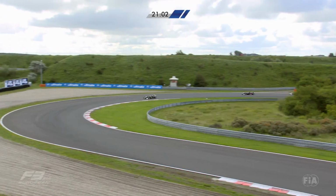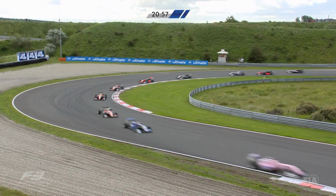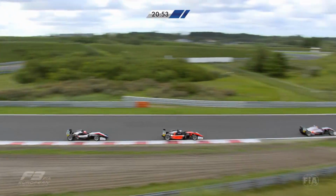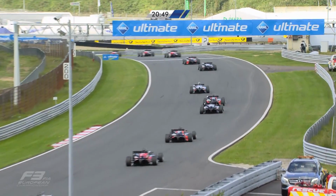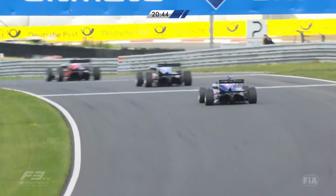Less under pressure there is Jehan Daruvala, wasn't it, who was losing out there? I guess Jake Hughes trying to find a way around, and we've got a message on the timing this morning. It's in car number 96, and that's Joey Mawson. Yeah. Inaccurate grid position. That's an interesting one, which I'm sure we will see a result of that soon.